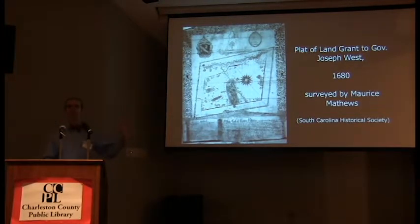And I apologize, this is a black and white image of a highly colored plat. The original is hanging in a frame on the wall at the South Carolina Historical Society, a fireproof building on Meeting Street. And if you haven't been there, I encourage you to just walk in and ask to see the Joseph West plat. Now this is a plat that was surveyed and illustrated by Maurice Matthews, an important South Carolina figure in the early days of the colony.